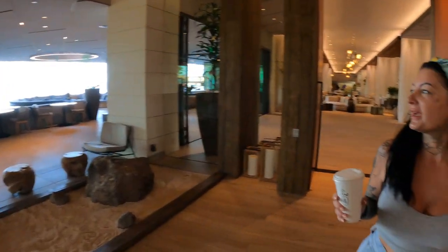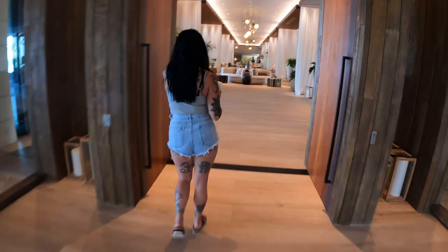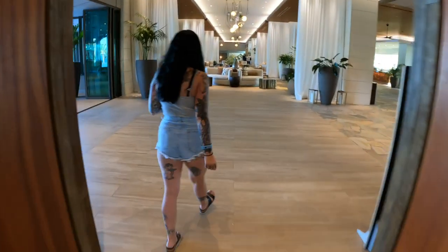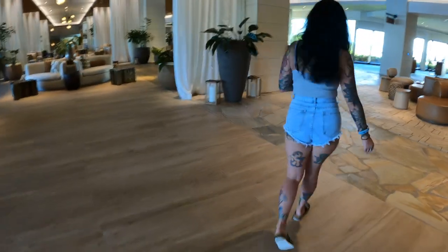One of the beautiful things about Turtle Bay is the way it's situated. You're pretty much guaranteed no matter where you look, you have a view like that. This is the foyer.